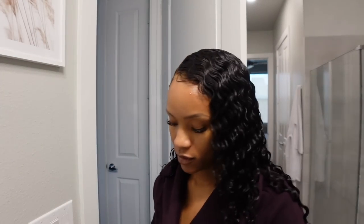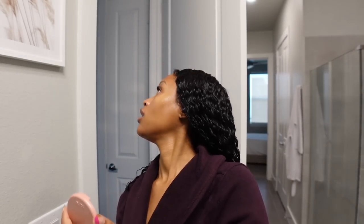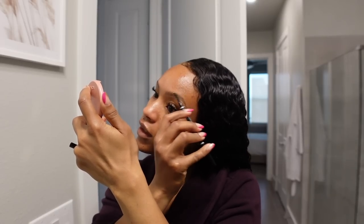Yeah, so I ended up sleeping with this wig on last night because I didn't feel like having to reinstall it this morning, especially since we're meeting up around 10 and it's almost 9 now. So I'm basically just going to have to hurry and get ready. I slept in it to make it easier in the morning. But when I get back home, I'm going to take it off because it's time to let it go. I don't like to sleep with my wigs unless I'm on vacation. So that's why.